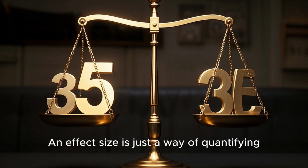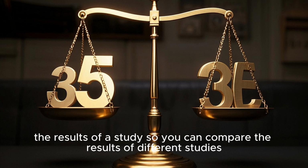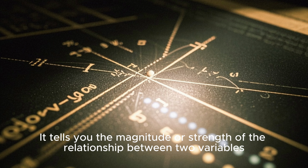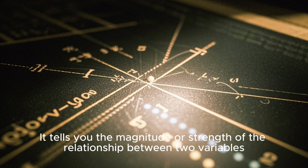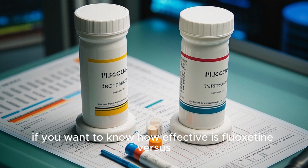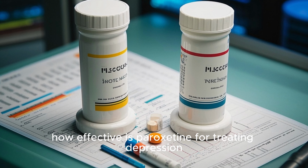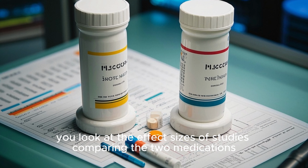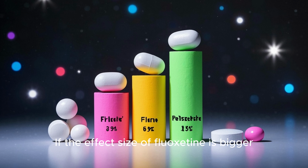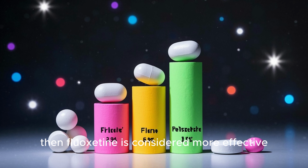An effect size is just a way of quantifying the results of a study, so you can compare the results of different studies. It tells you the magnitude or strength of the relationship between two variables. For example, if you want to know how effective is fluoxetine versus how effective is paroxetine for treating depression, you look at the effect sizes of studies comparing the two medications. If the effect size of fluoxetine is bigger, then fluoxetine is considered more effective.